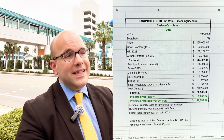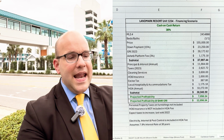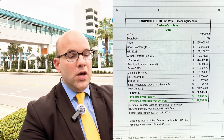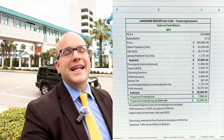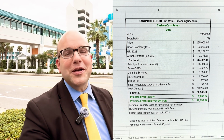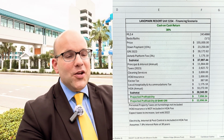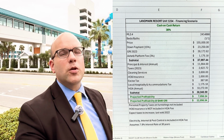Your interest rate is typically higher than conventional because it is an investment and it is a little bit more risky. Now, your taxes were $2,622.72. Your cleaning services were estimated at $120 per cleaning for 30 cleanings. That gives you a total of $3,600. Your HO6 insurance was $1,000. We have you estimated it might be a little bit less, might be a little bit more.